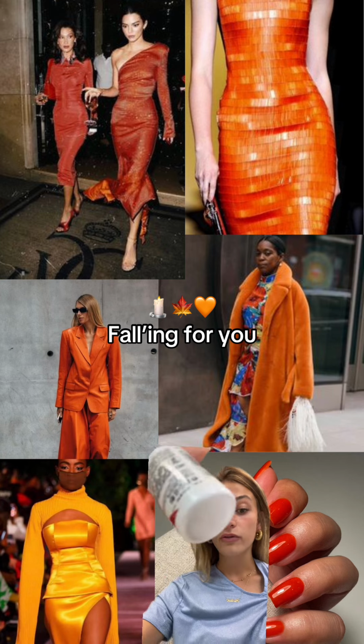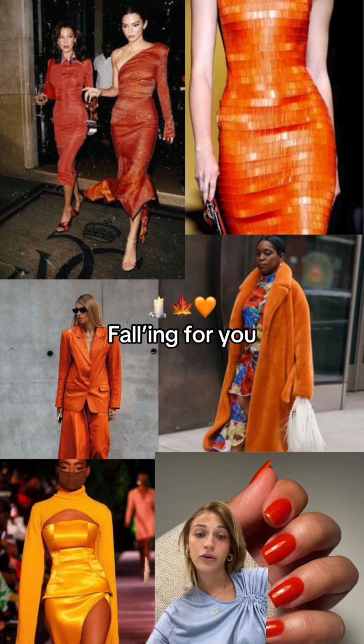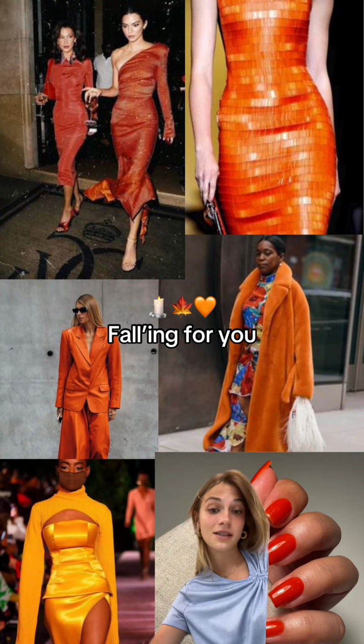Next up, we have Falling For You. This shade you will definitely fall in love with as it is a burnt orange color that is chic and vibrant. It is super flattering and stunning on your nails, so another must-have of the season.